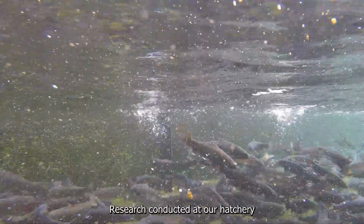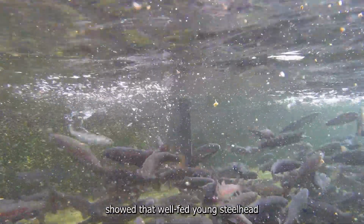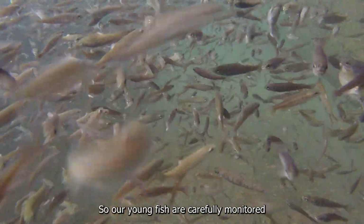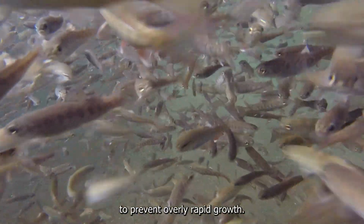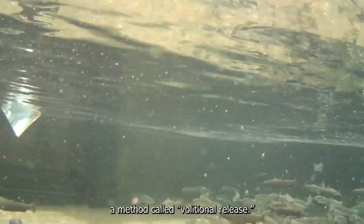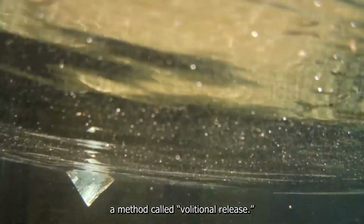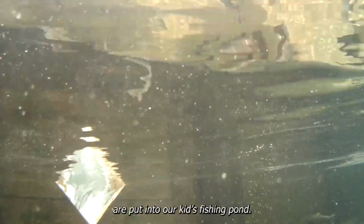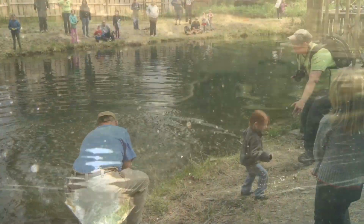Research conducted at our hatchery showed that well-fed young steelhead may fail to migrate, so our young fish are carefully monitored to prevent overly rapid growth. They must also choose to leave, a method called volitional release. Fish that choose to stay are put into our kids' fishing pond.